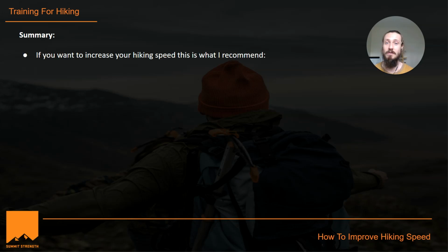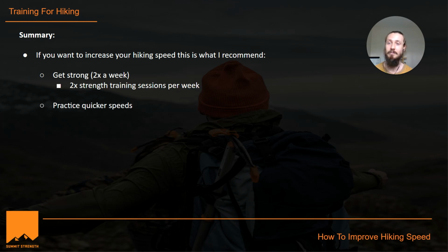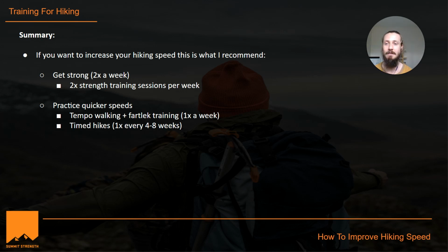So in summary, really simple to wrap this up, 40 minutes worth of this. If you're looking to increase your hiking speed, this is what I'd recommend. Number 1, get strong. Strength training goes a long way. For most hikers, I recommend twice a week strength training, anywhere from 20 minutes to 60 minutes. If you can squeeze that in, it will go such a long way. Number 2 is practice quicker hiking speeds. I typically would say do some tempo walking, maybe once a week, maybe fartlek training once a week or whatever it may be, if you want.